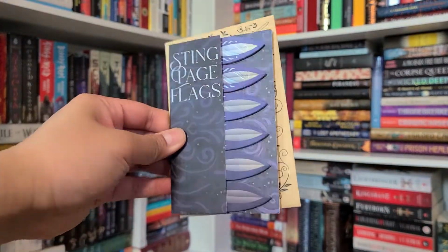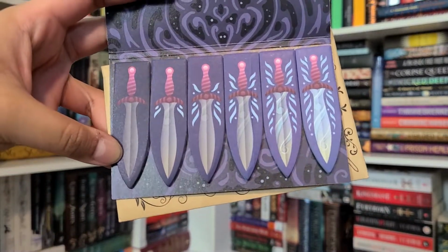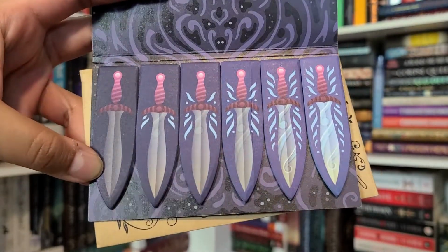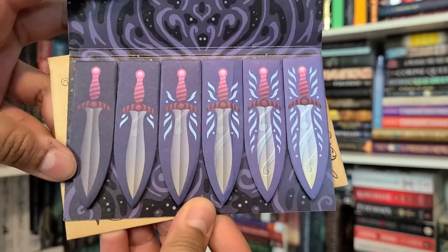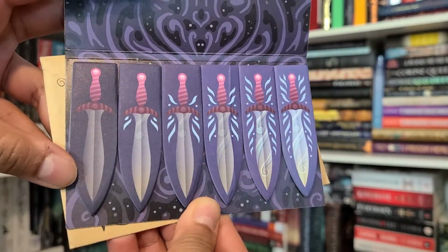The next one is the Sting Dagger paper tabs, designed by Jess Hawk. Never lose memorable quotes again with these paper tabs inspired by the most famous elven short sword in literary fiction, Sting from The Lord of the Rings by J.R.R. Tolkien. Oh, that's cute. And they're different forms of the sword, I guess. I haven't really read The Lord of the Rings. I think I've seen 1 or 2 of the movies. I don't know how many movies there actually are, but I remember seeing it when I was very young, but I never got around to reading the books. I do have the books because I want to read them, but I haven't. So, you know.